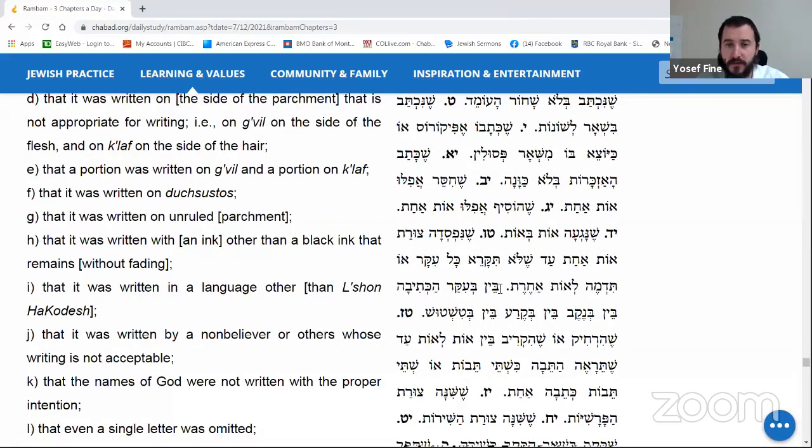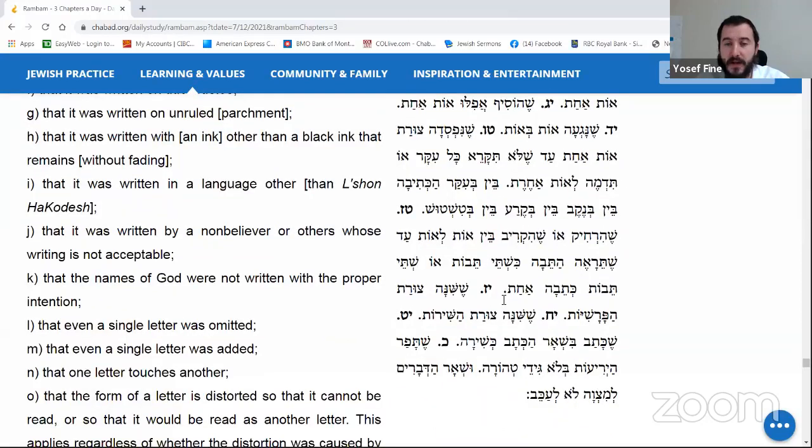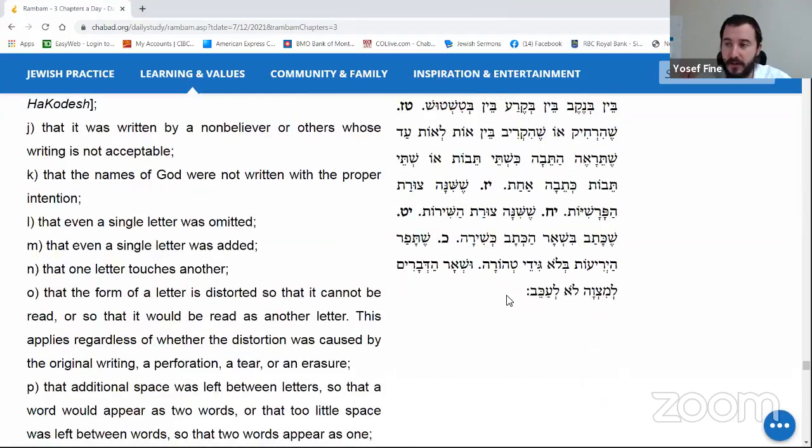Number 11, that God's name was written without intent. Number 12, it was missing even one letter. Number 13, you added even one letter. Number 14, two letters are touching each other. Number 15, the form of a letter was changed so that it's not read properly. One letter was written in a way that it's unrecognizable, or it seems like it's a different letter.